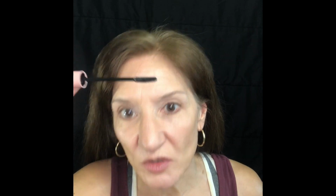Right now I only have one mascara. It's this e.l.f. Lash and Roll, and I like it. It has a curved brush that in theory is supposed to curl your lashes. I think it actually does. This is a $6 mascara, and it's good mascara.